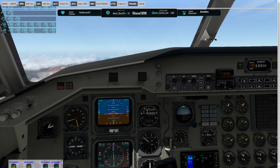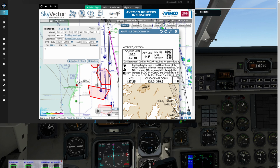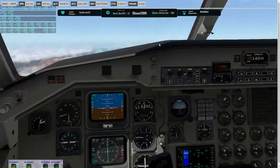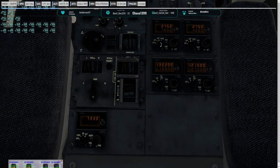Let me see, the ATIS is 127.25. Runway 25, have that on standby.